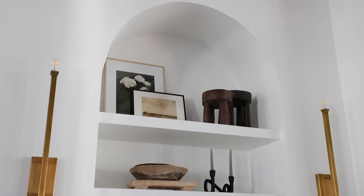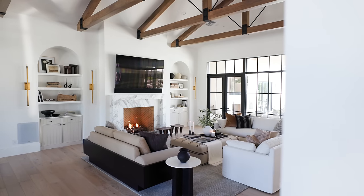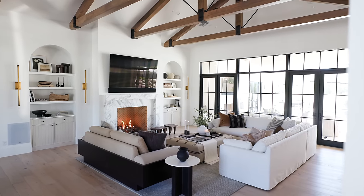So back to the finishes here in this space. This wall is one of the first things we designed when we started on this project. Our client knew she wanted arched built-ins, and she knew that this would actually be their main living space. In some of our projects, you'll see that our clients have separate living spaces where they can cozy up, whether it's a den or a home theater or whatever. For this particular project, this is where they will end up living and hanging out.